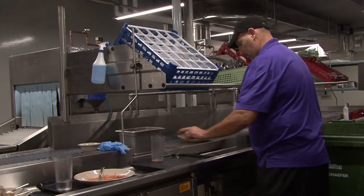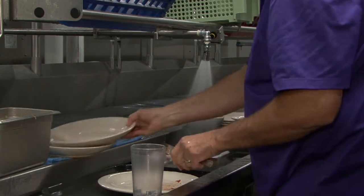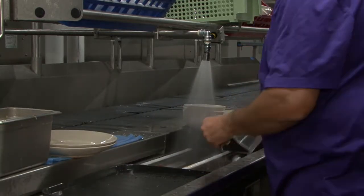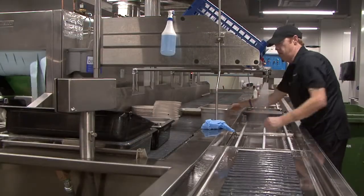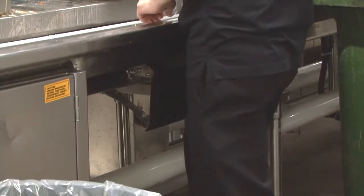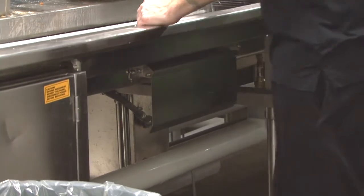Operators scrape, sort, and stage ware on a perforated ledge before transferring them onto a double slat belt conveyor to be conveyed to the load end of the washer. A convenient hip switch allows operators to control the movement of the conveyor.